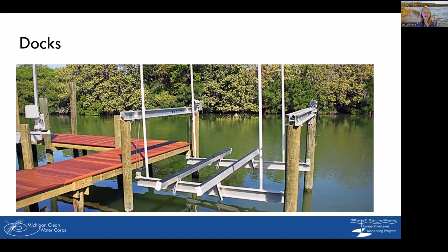What we suggest is that if you see a dock like this one that might have an L shape or a T shape, and it has boat lifts and maybe parking spaces for more than a couple boats, you may want to count that as more than one dock. Because what we're looking at here is how developed the shoreline is. So something like this, I would probably count as 2 docks because there's so much going on here.